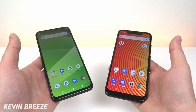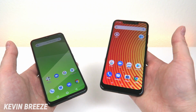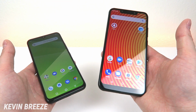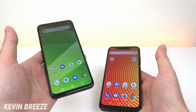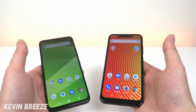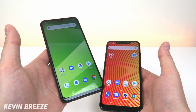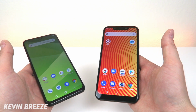Now, the Umidigi F1 is available for $219.99, and the BLU Vivo XL4 is available for $149.99. So the Umidigi F1 is $70 more expensive than the BLU Vivo XL4. Now, the F1 features a 6.3-inch display, and the XL4 features a 6.2-inch display.